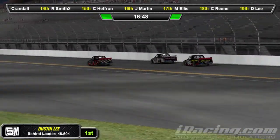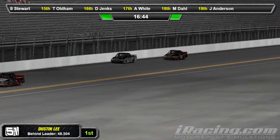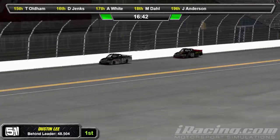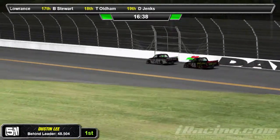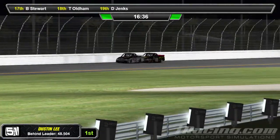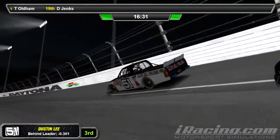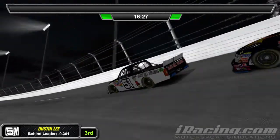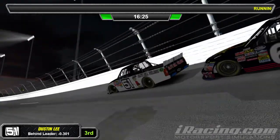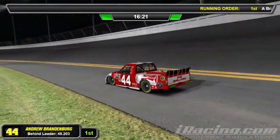And the guys are going slow, trying to get a gap, I presume, from the trucks around them. I don't know what's going on with Dustin Lee and Damon Gilbert. They're going slow around here. And while they're messing around, we got another pair take the pole, Andrew Brandenburg and Adrian Duncan with identical times, 48.202.